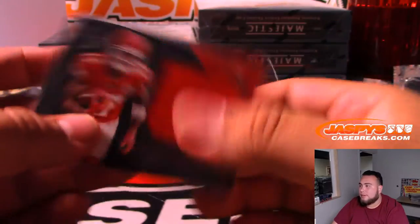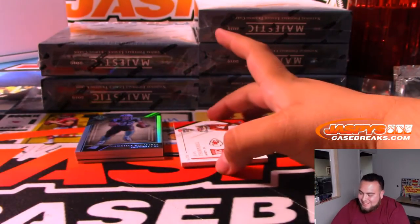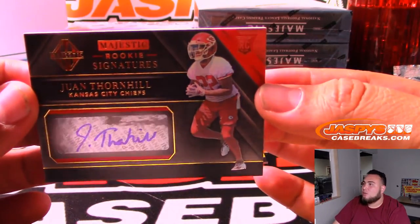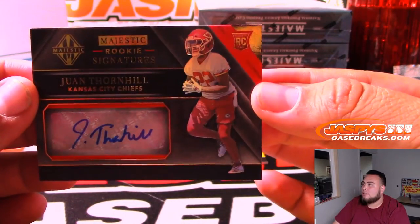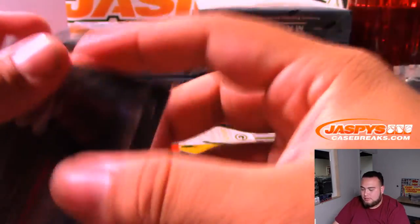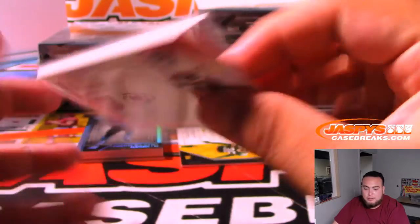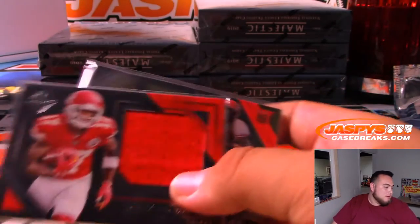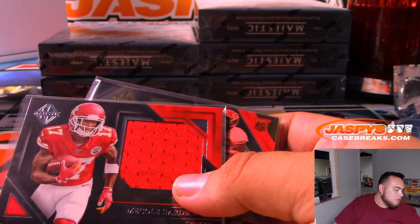49. Yeah, that's what I was figuring. Oh, well. And we got another for the Chiefs. Juan Thornhill. Majestic rookie signatures. It's a 99. Another one for the Chiefs. And that is actually a random number block. Jeez, what am I doing? Let's see. Random number block. Chiefs.